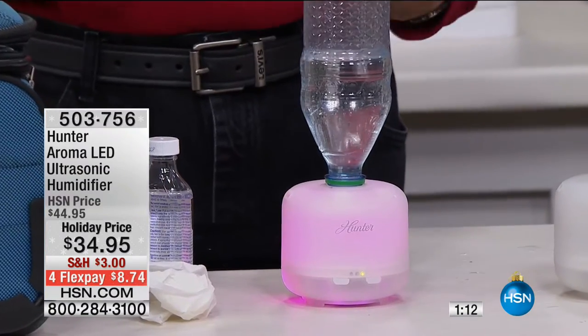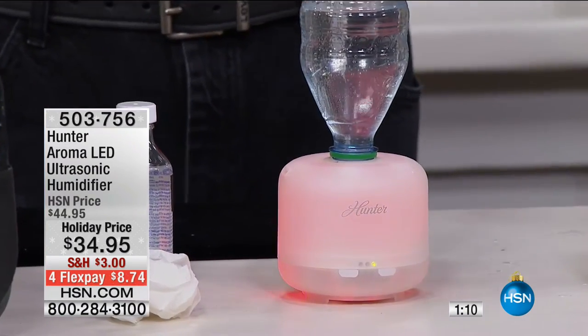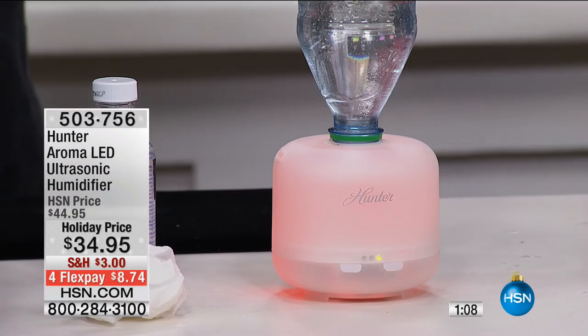Obviously the benefits, if it's real dry in your house, you're going to have the, you know, somebody's talking about, I'm a skier too. I like to go out west.